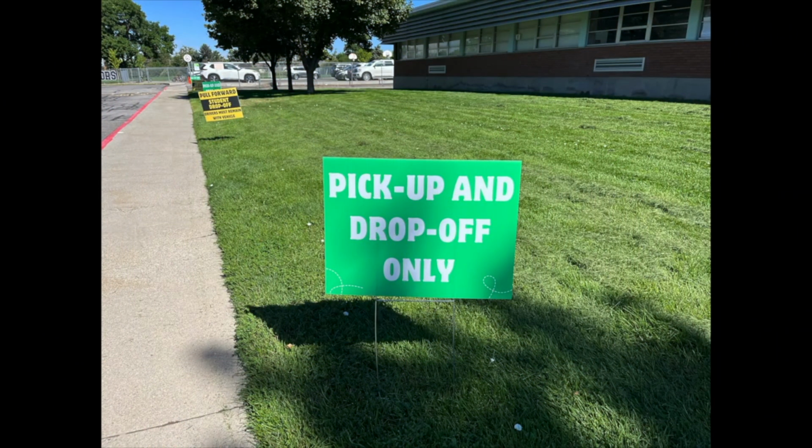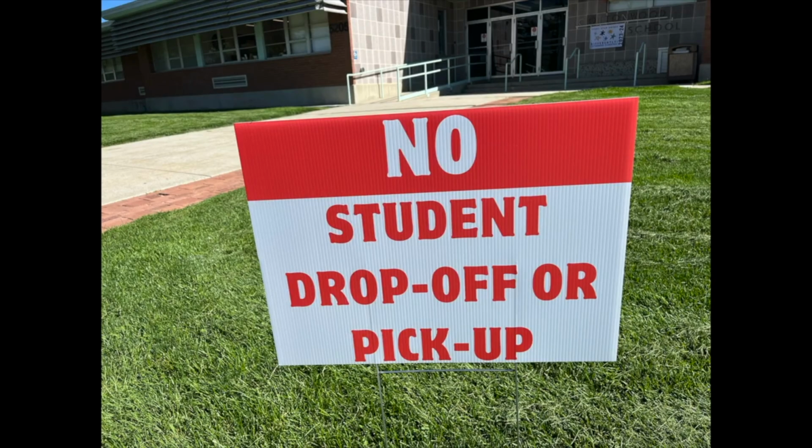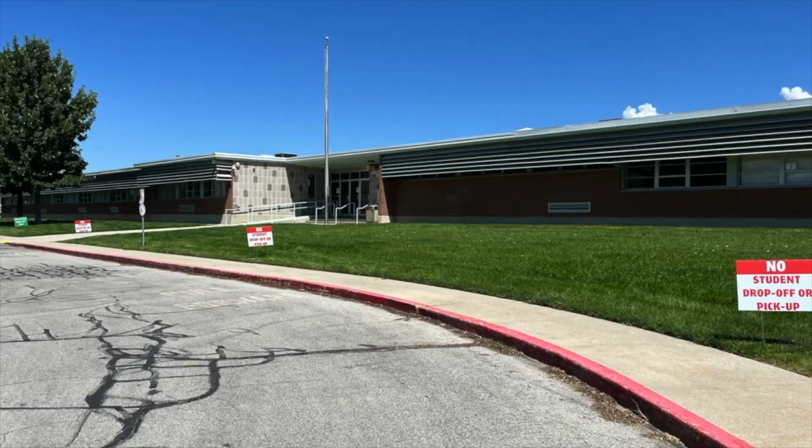You may have seen some new signs out in front of our school. These signs won't be out all year, but they will be this week to help remind you of new rules when being dropped off or picked up from school. This is the no drop-off or pickup area.